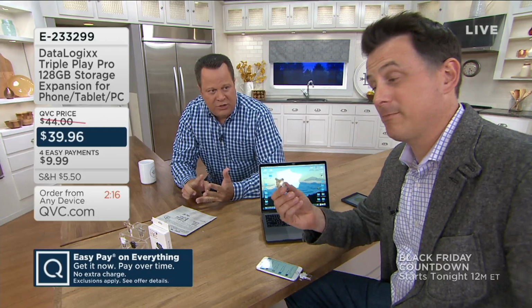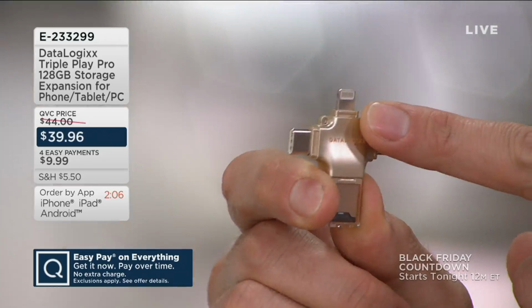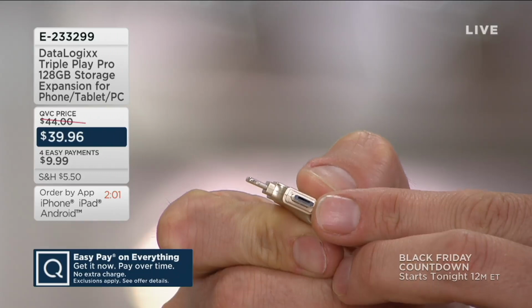And you don't lose all that stuff. And it has different ports for a reason, David. As you can see right here, this is the Lightning port. This is what you're going to plug into your iPhone, into your iPad. We also have what's called a micro USB. This is what you use for all those Android devices. So if you have an LG phone or a Samsung phone, I'll flip it over.